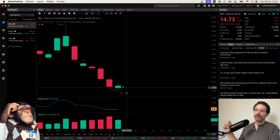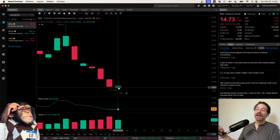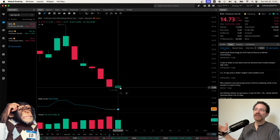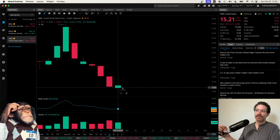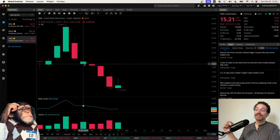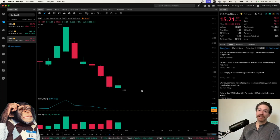But the big difference between this inverted hammer candle and this one is that we got a close higher than the previous week's close. So I do think that is really good, whereas here we got this inverted hammer candle, but our close was lower than the previous week's close. So I do think that we are still seeing bottoming signals. And if I do flip over to UNG, same exact thing. Inverted hammer candle closing above the previous week's close, which we did not see in late January. So, I am still hopeful that we will be seeing a bounce in natural gas.